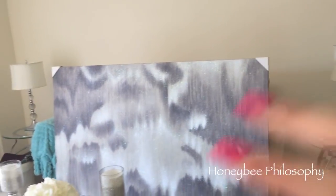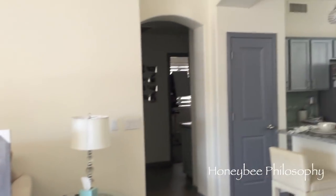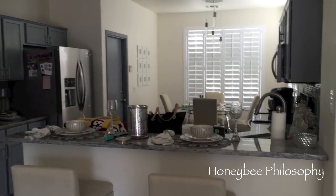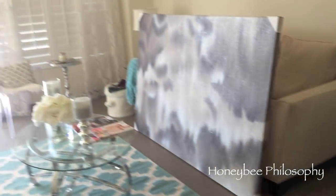Obviously, I really want to wait till I get my new sofa and have this hung up before I do a home tour. I'll give you guys a brief look around. It's probably a little messy. Not really. There's my kitchen area over there. And then the rooms are back there. It's all dark because I don't have anything on.